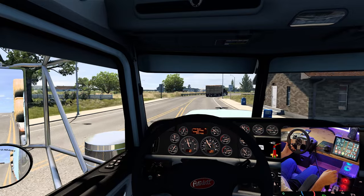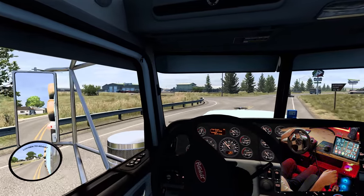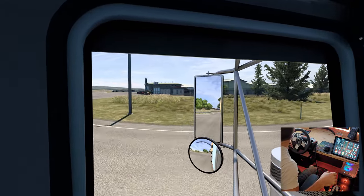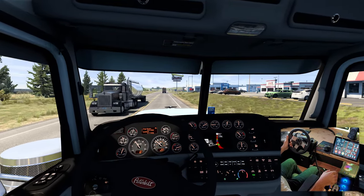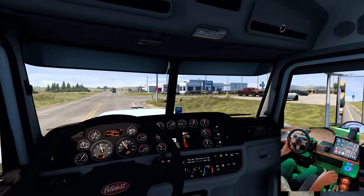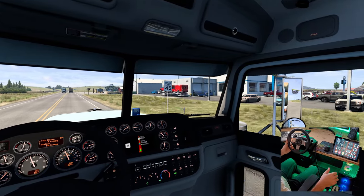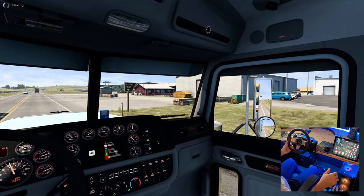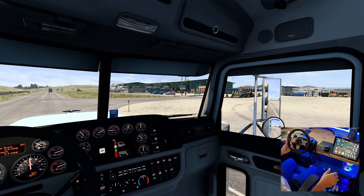Right, we're going to have a little place to pick up the load, and I think it's where I made the video of the Pratt double trailer, double coil trailer. Look at that if you didn't see it. Right here at Blaster and Sons.